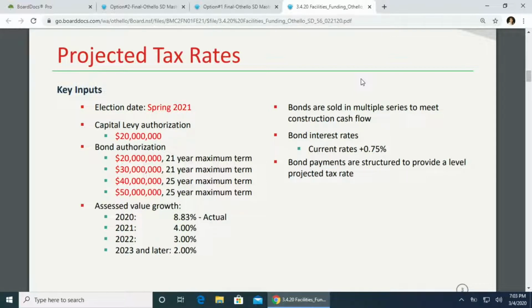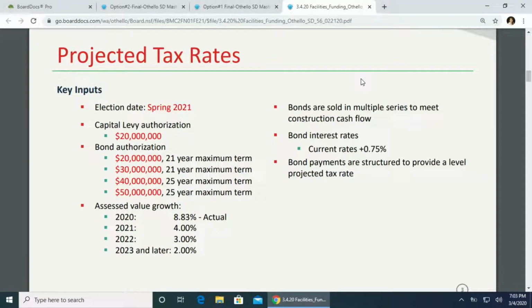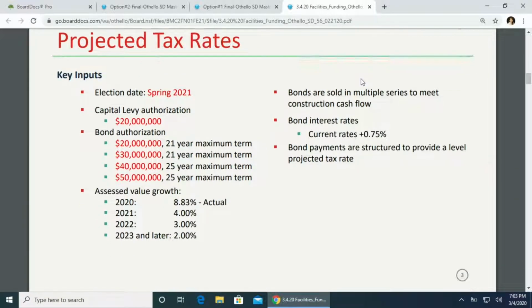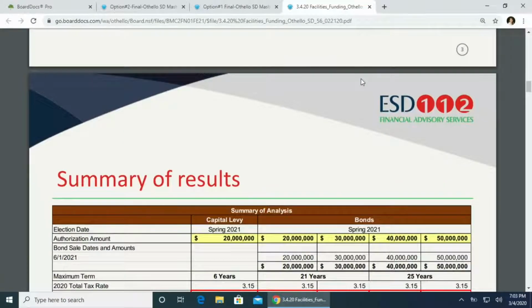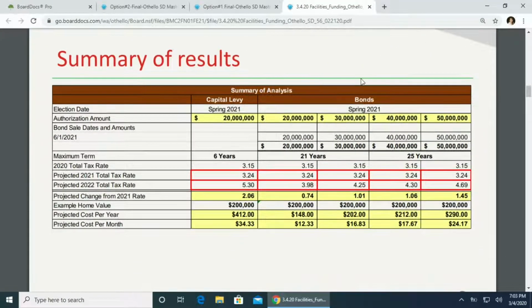So I guess, do we have any interest in reviewing the capital levy at this point? Always. Okay. You're not gonna like it, but okay. I looked at it. So this is a summary of the results basically.